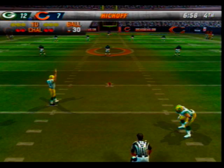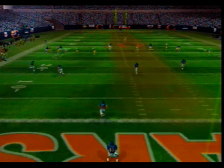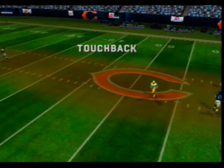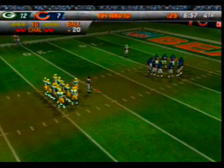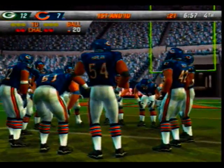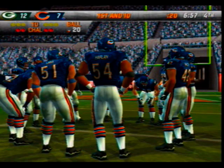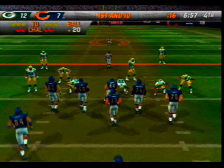He's back and ready to put this one in the air. He got all of that one. This one is taken by number 83. We've got a good one going here today. The Bears will start the drive at the 20-yard line.